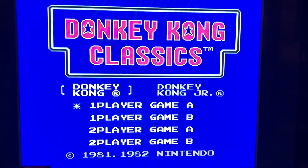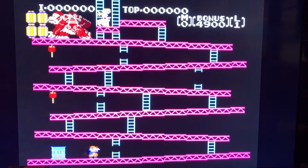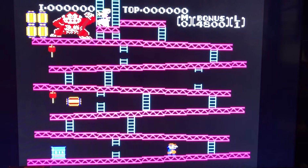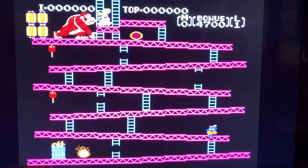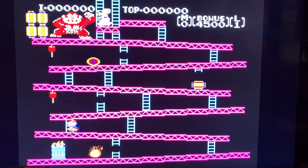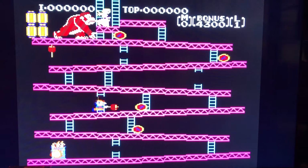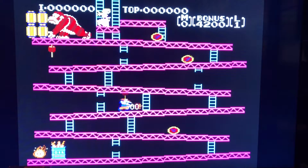And the first game I wanted to show you guys is Donkey Kong Classics. Alright guys, so when I put this game in, I bought the Donkey Kong Classics. For some reason I thought I was just buying Donkey Kong. I ended up paying 15 bucks for it. And I thought that was maybe $5 too high, but like I said, I'm trying to support local businesses, but was surprised, not thinking that this would have Donkey Kong Jr. on it. So this ended up being a real good deal for me.